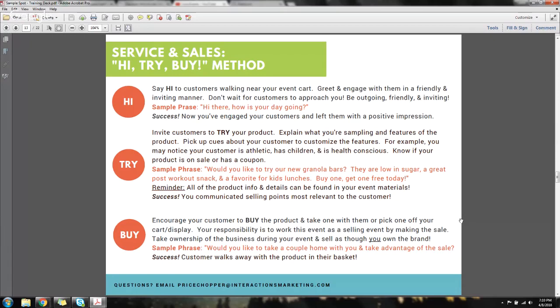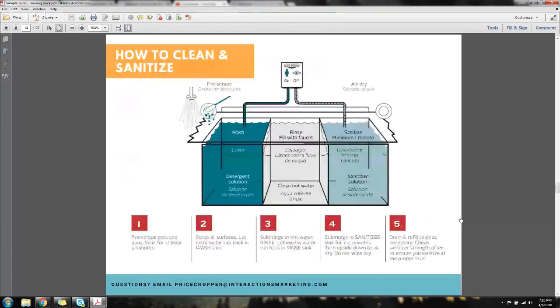Take ownership of the business during your event and sell as though you own the brand yourself. So here's a sample phrase: Would you like to take a couple home with you and take advantage of the sale? Success. The customer walks away with the product in their basket. So this is an awesome, really easy high try-buy method. This is what you should be doing in those active 5 hours of sampling during your event.